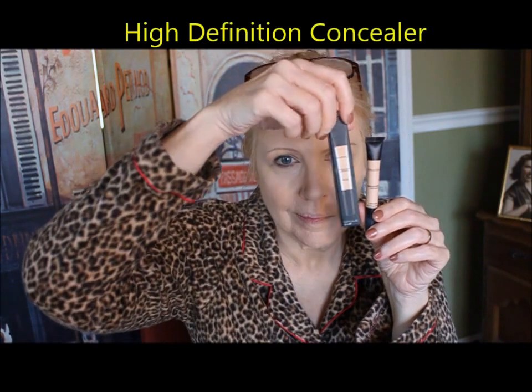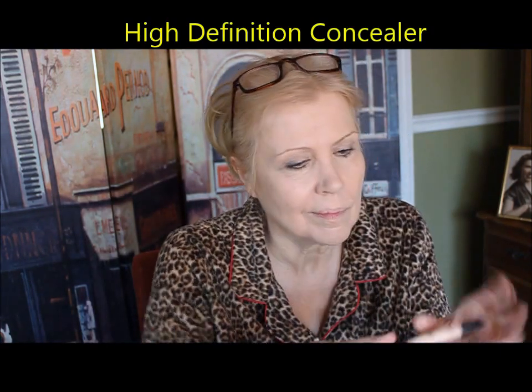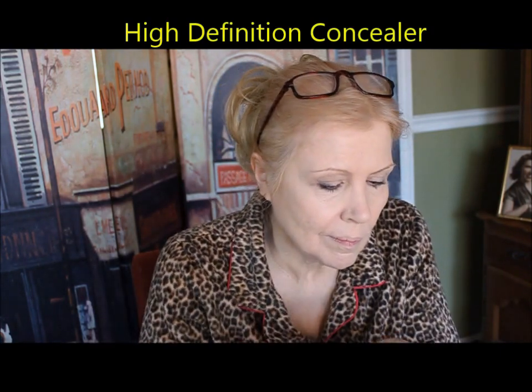Now this is the High Definition Concealer, which I absolutely love. Unfortunately, I got a little heavy-handed here on the one side and put the correct amount on the other side, but I keep trying to blend it out and move it to the other side. Doing that Kim Kardashian triangle thing on the center of my face. This blends out really nicely. It's very good for under the eyes. It does not sink into your wrinkles, and it stays all day, and it brings a beautiful lightness to your face. I really like it.